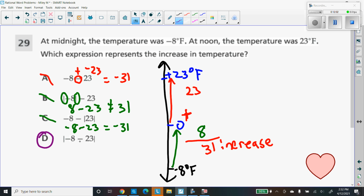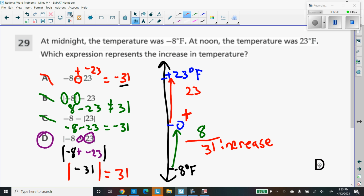Absolute value of -8 minus 23. Well, remember the rules for subtraction. You have to change that to addition, and you have to change the second number to its additive inverse. The opposite of 23 is -23. And keep in mind, this is in absolute value symbols. So -8 plus -23, I mentioned that up here. That's -31. But you have a pair of absolute value lines here. And that means the distance -31 is away from 0. So that would be 31 spaces, which is a positive distance of 31, which is what we want to know, which is our increase. So that's why it's choice D out of all of them. So choice D was the correct answer.